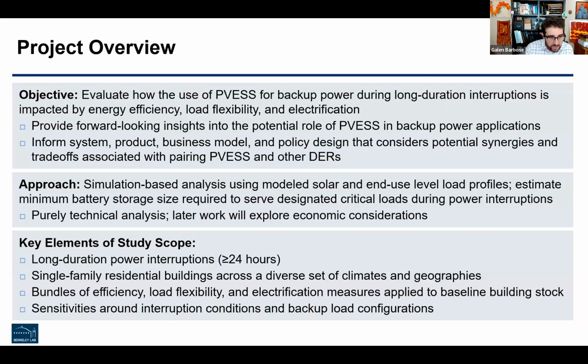The key elements of the study scope, these are also items that we'll talk more in depth about shortly. But I do just want to mention that the focus of this analysis here is on single-family residential buildings. The report that we put out last year looked at a broader range of different building types, both residential and commercial. But our focus here today is really just on residential buildings and on long duration power interruptions lasting at least a day or more.